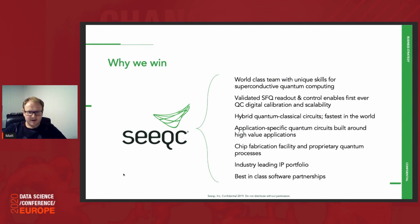So just to end it up, we believe we have the world-class team and the technology that's really unique for building a commercial grade superconducting quantum computer. And we validated this technology with many generations and proven concepts. For this, we want to build the world's first truly hybrid quantum classical circuits. We're also doing this in a very application specific and customer focused manner. So we're partnered deeply with the customers at this early stage to really build our systems from the ground up to support their needs. And we also have a fantastic chip foundry and a great IP portfolio to really support this, and some exciting partnerships.